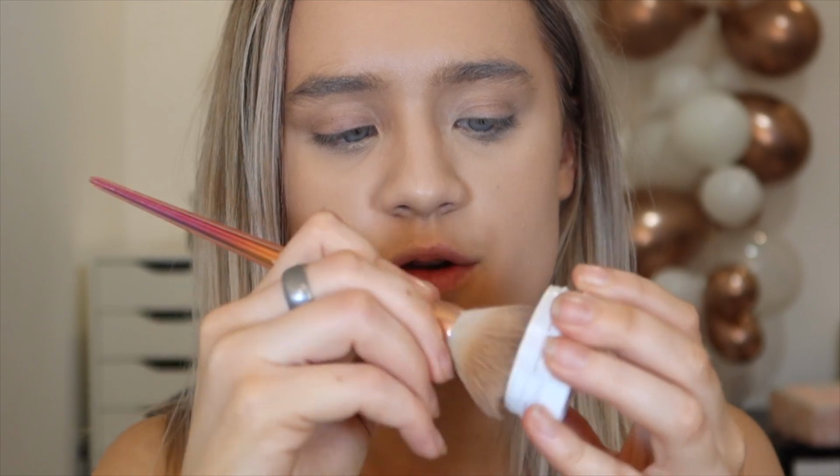Ooh. That's really creamy. I wasn't expecting it to be that creamy. I thought it might take a bit of warming up. So I'm just going to tap into it with my Real Techniques brush. This is the 002 brush. That was into my face. Okay, that's really nice and soft.